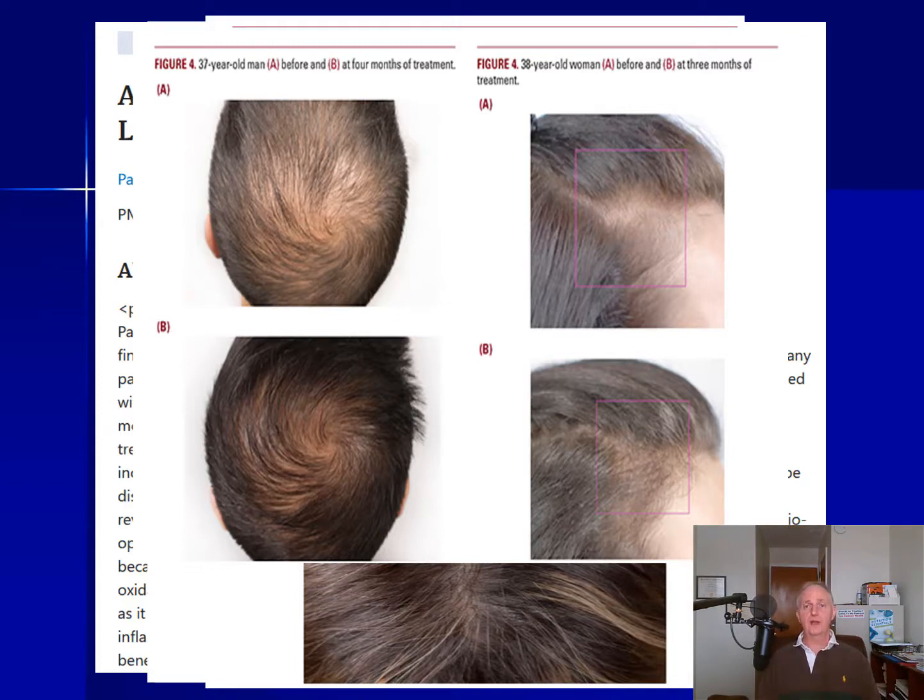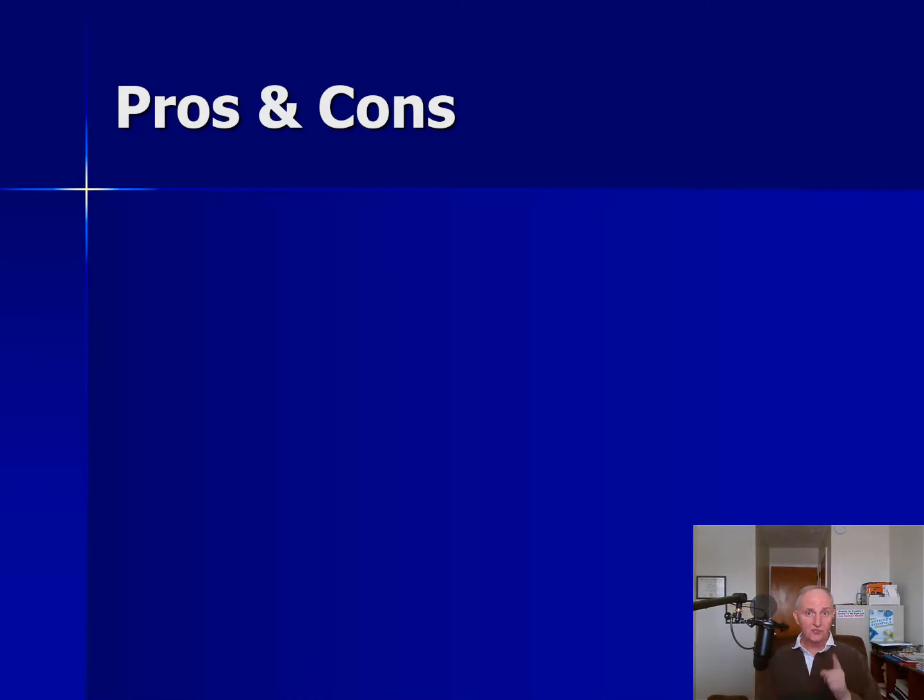And then if we look over to the right, we see this 38-year-old woman. You see her before, and then you see her again after 3 months. There's definitely more hair after 3 months than you saw in the beginning. So these before and after pictures, very interesting. Again, I'm going to keep referring you to that Viviscal review so you can see the before and afters for Viviscal. Now, pros and cons for each.